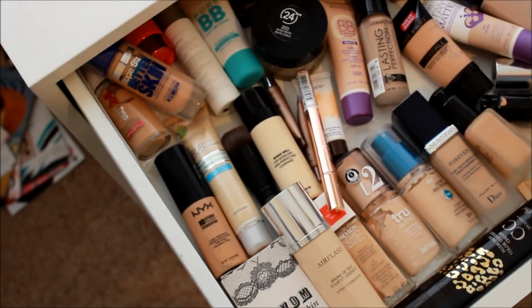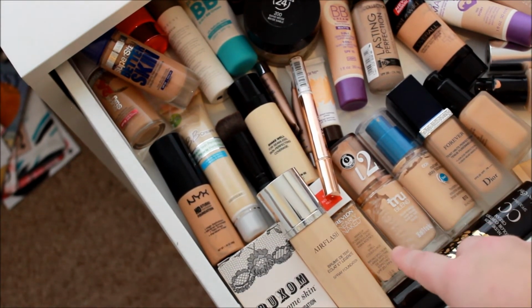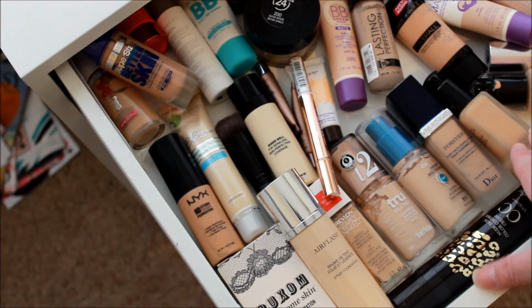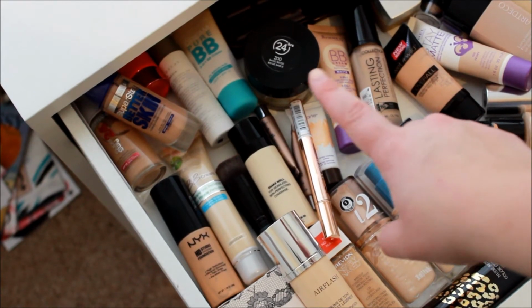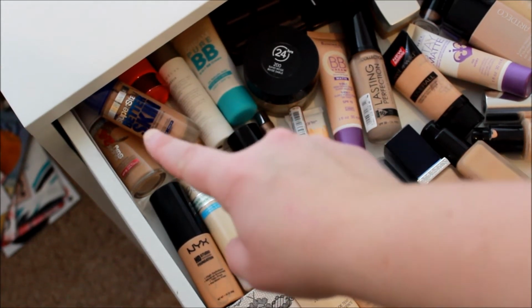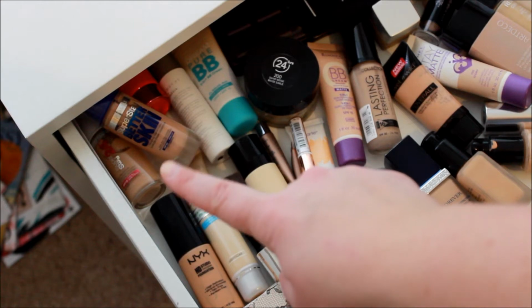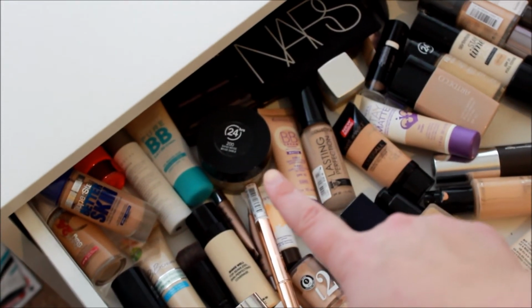So let's have a zoom in on this. I've got all sorts in this drawer. I've got Buxom, Dior, Revlon, CoverGirl, Dior again, Estee Lauder, Wet n Wild, Revlon, Maybelline, Bare Minerals, NYX, and then these at the back are what I don't like as much. So it's the Maybelline Superstay and the Better Skin. And then I've got my Revlon Whipped. I love that. That's one of my favourites.